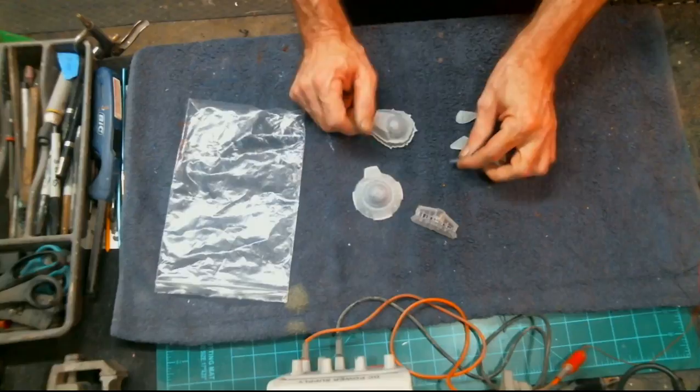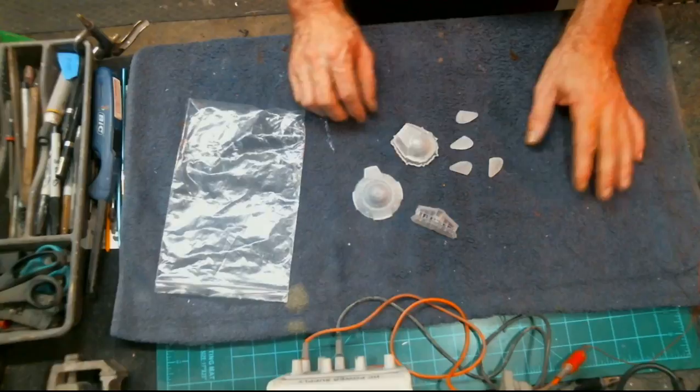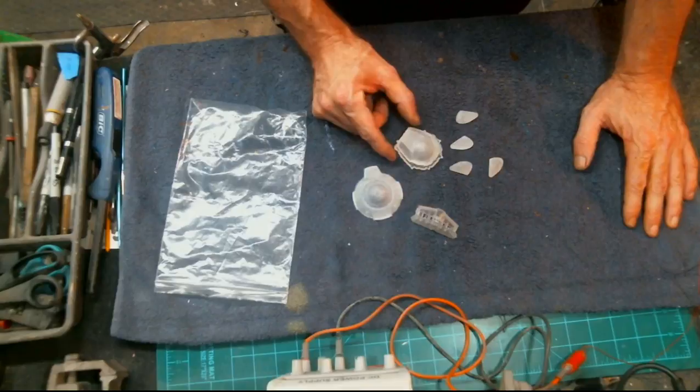But Jerry told me they were going to be very reasonably priced, and if you guys out there are building an Enterprise refit, you'll definitely want to get this set. There are a lot more accurate parts than what came with the kit. And so let's have a look at them here.